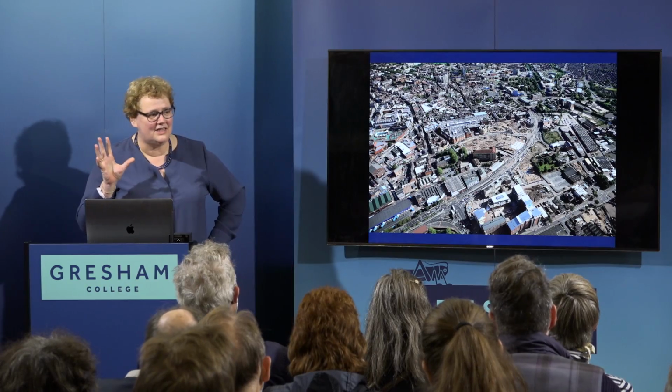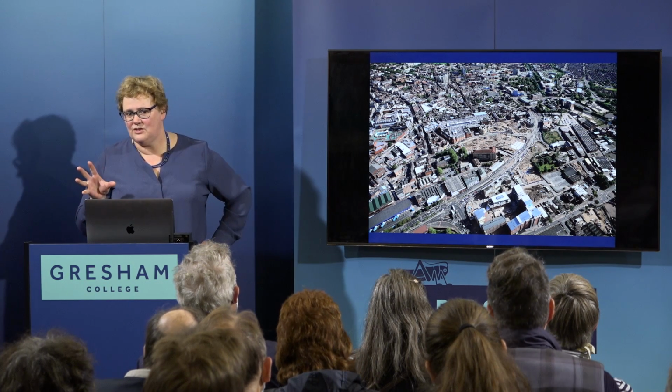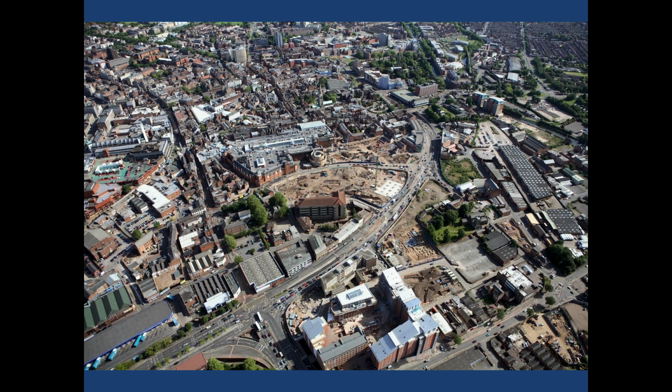So the dig started in Leicester. This is Leicester in 2005, and this is before, if any of you know Leicester, the High Cross shopping centre was developed. The area here is the area that is important because it was where the medieval town of Leicester was, and you can see I've outlined that in red on this picture. So much of this site had already been developed.